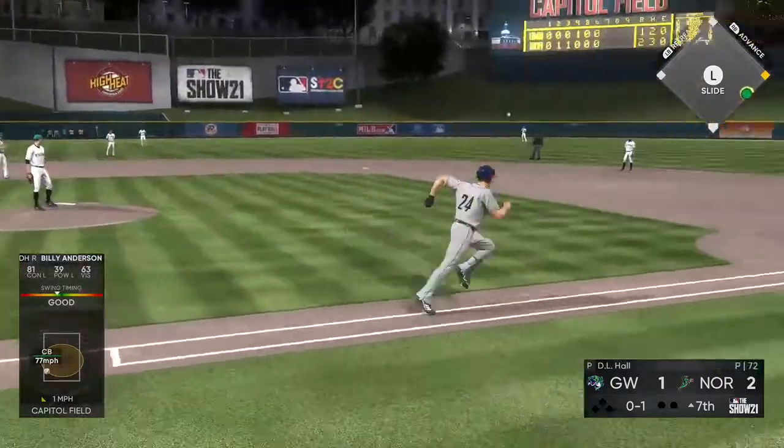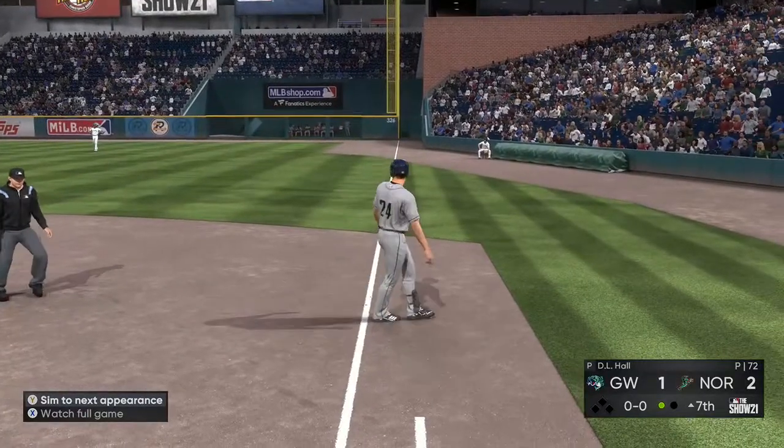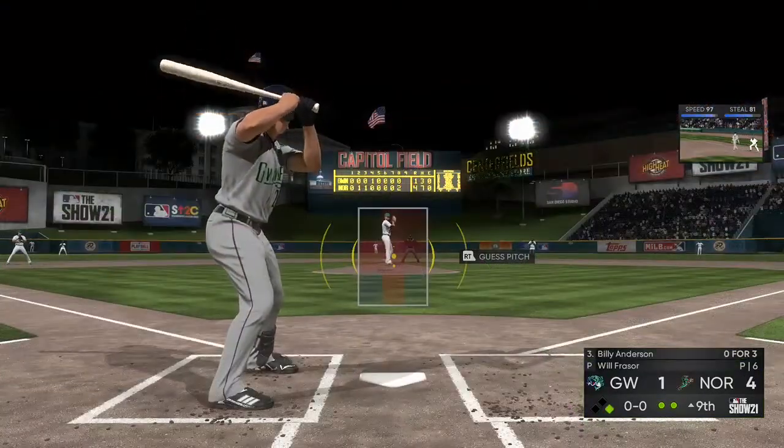He's got it. And the throw to first is in time, so the leadoff man is gone here to start inning number 7.